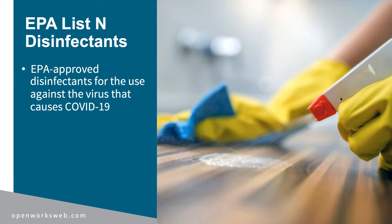So we don't really specifically say, hey, this disinfectant kills SARS-CoV-2. The wording is a little more complicated. We would say something like, under the EPA's emerging viral pathogen guidelines, this disinfectant is suitable for you.